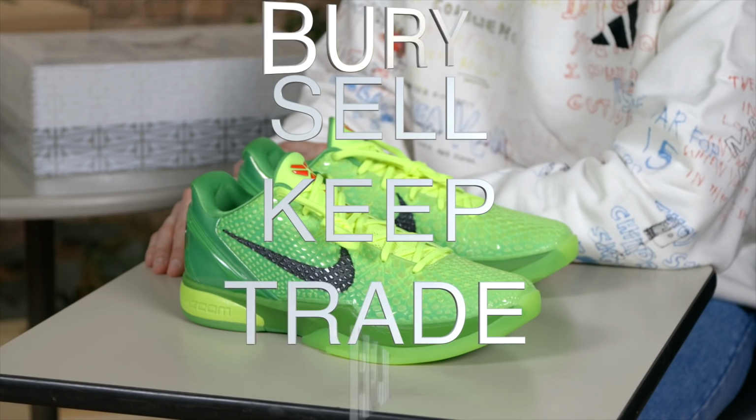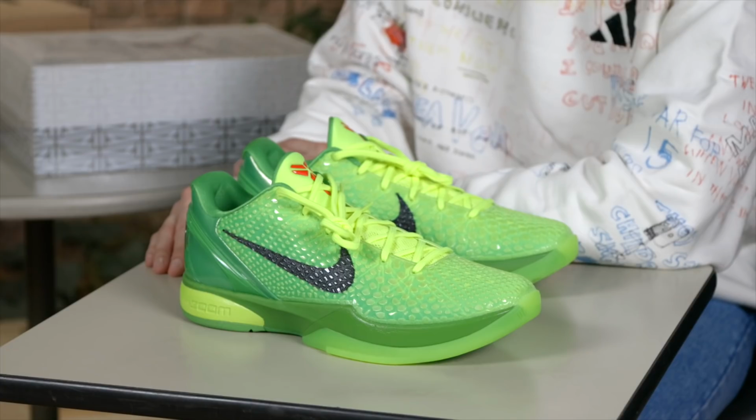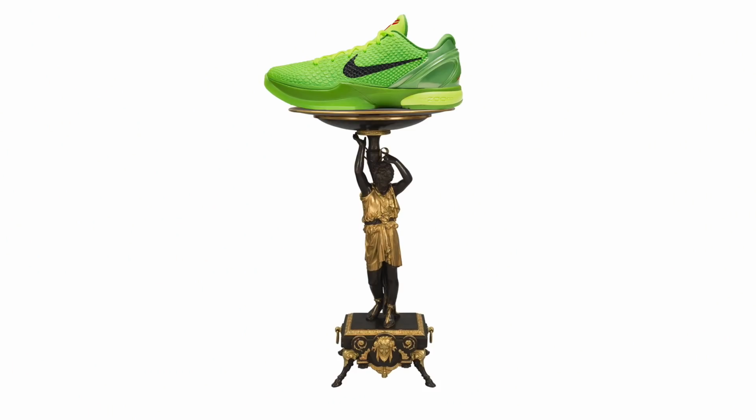So happy about that. Keep, sell, trade, bury, recycle, trash, or bronze. This one was going to be a bronze for me, but if I bronze it, I lose that beautiful green color. So instead, I am gonna get a bronze display for it. I think that's what this shoe deserves.